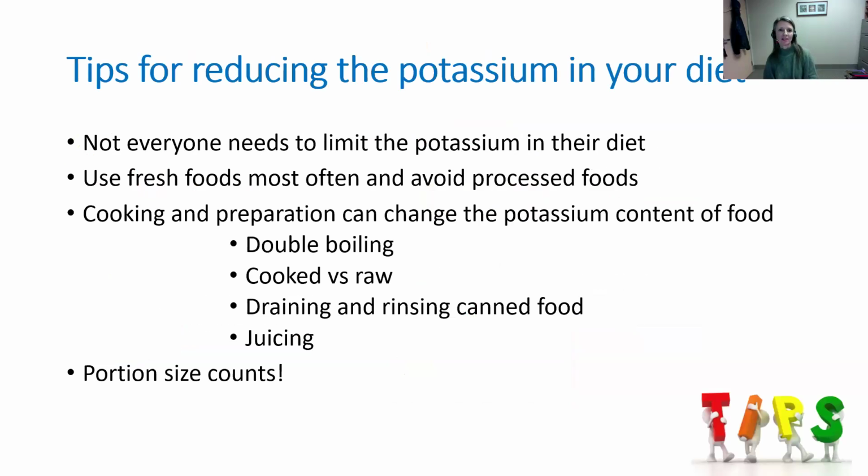So this is just a summary of tips for reducing the potassium in your diet. It's key to note that not everyone needs to limit the potassium in their diet. We'll go through all of those other reasons that your potassium may be high. And then if none of those reasons make sense, then we'll start to look at the food.